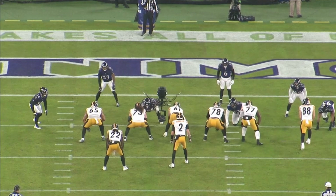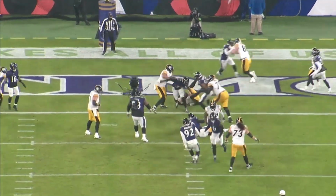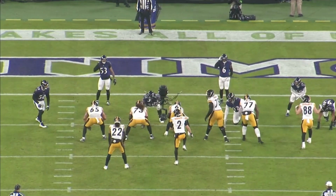But this has been one of my absolute favorite plays. The Steelers on trap plays this season have been the most effective NFL rushing team, averaging well over 8 yards per carry entering this past week. And this is another really good example. This is just influence trap. Nice touchdown here from Najee Harris. Just going to go over some of the assignments here.